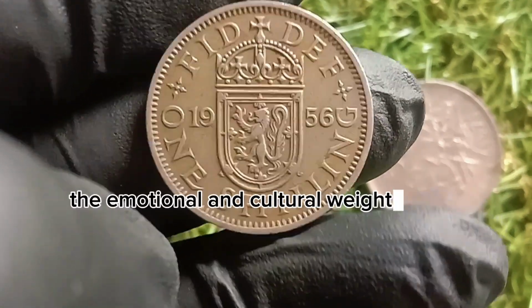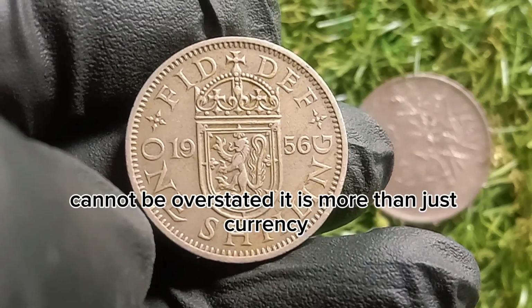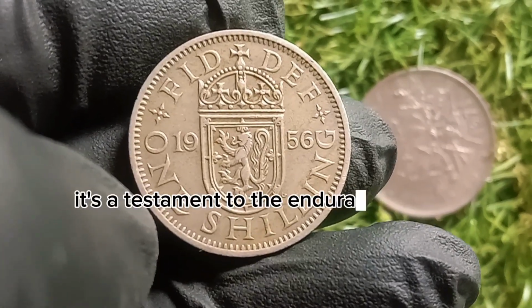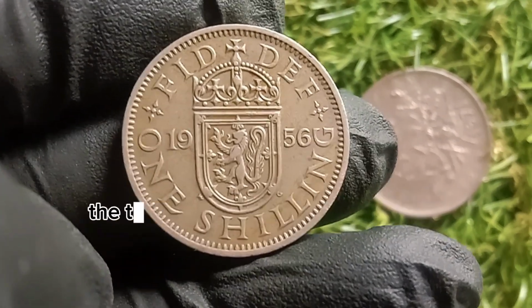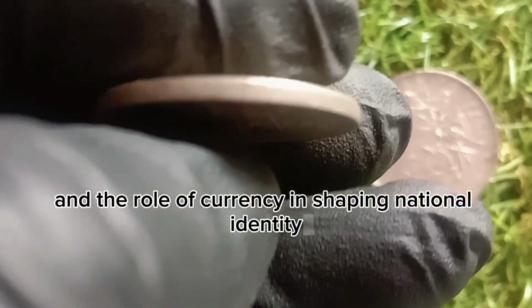The emotional and cultural weight of this coin cannot be overstated. It is more than just currency, it's a testament to the endurance of the monarchy, the transformation of the British Isles, and the role of currency in shaping national identity.